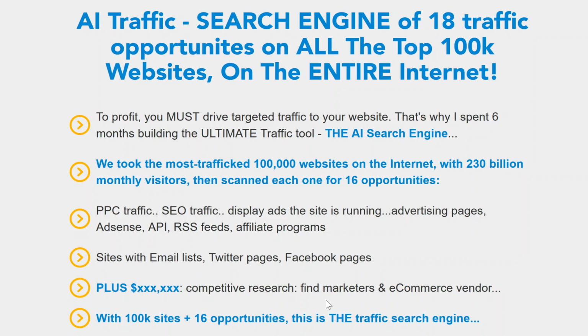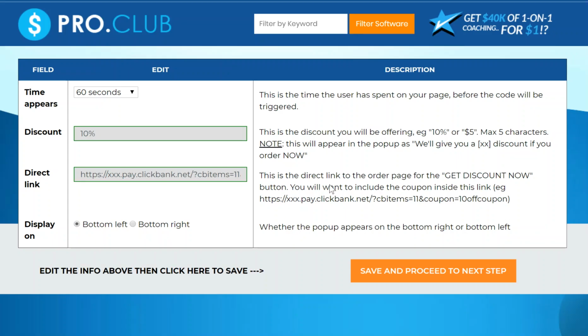But as well as those different technologies, we've also got the ability to find other marketers, so direct response marketers and e-com vendors too. So, again, this competitive intelligence thing, you want to see who's making the money. You also want to see small direct marketers that are leaving clues that they're average people, the same kind of people using the same kind of technology as us. They're on JVZoo, they're on ClickBank, they're using split testing tools. And so there are certain breadcrumbs that these guys leave that tell us that they're worthy of inspection and research, and it's another feature of AI search. So there's 100,000 sites and 16 opportunities, which I think make this the traffic search engine.